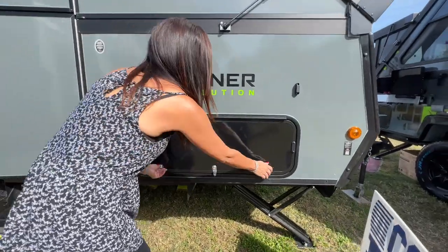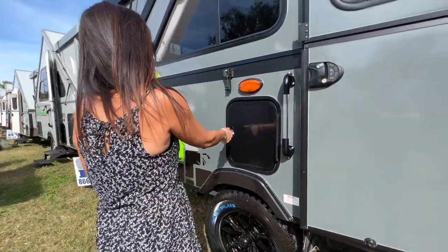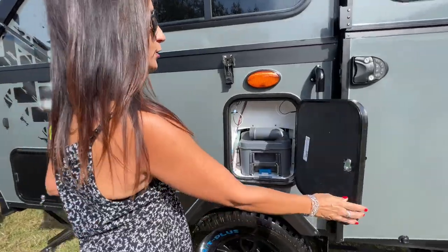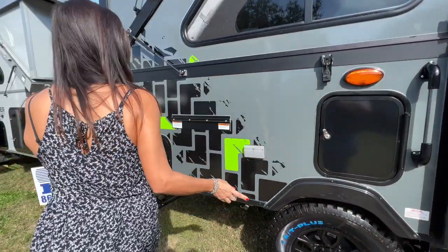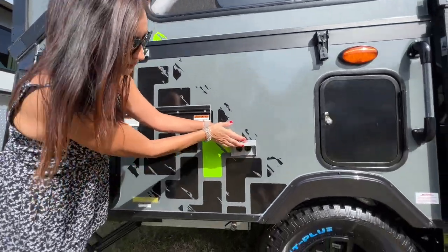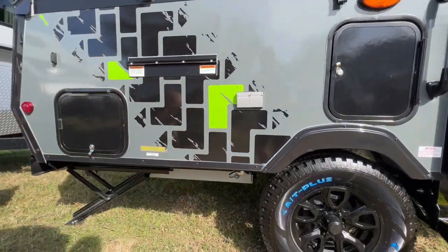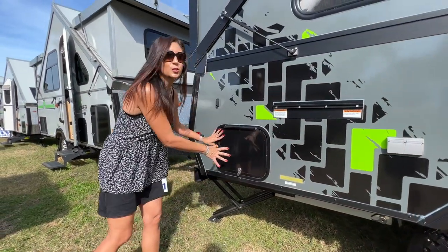There's a storage compartment right here. Now this is where you access your cassette toilets. You can attach your cooktop over there to 110 outlets. Connection for an exterior grill. Another storage compartment over here.